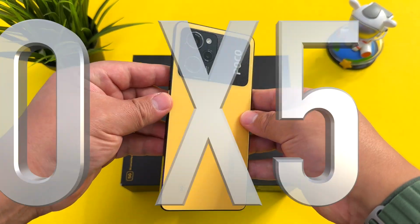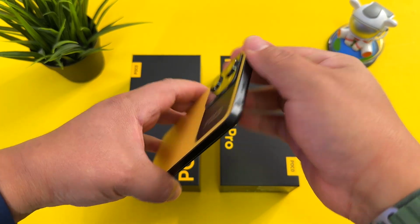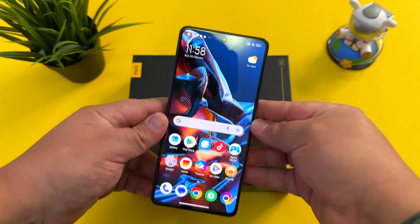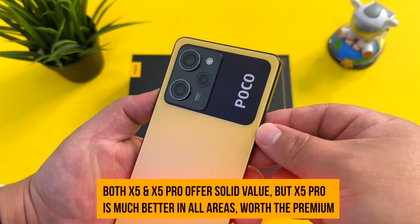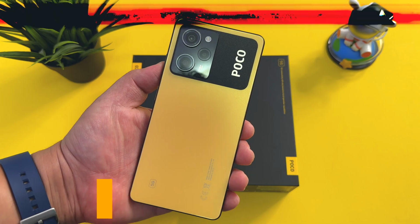Oh, definitely, guys. I'm going with the POCO X5 Pro. This is a solid, not beyond solid, incredible mid-range device, and I love the looks of this X5 Pro. Performance is rock solid. Look, both of these offer solid value, but I just feel that in every category, the X5 Pro takes it and is worth the premium.